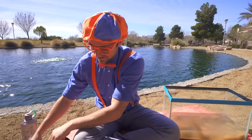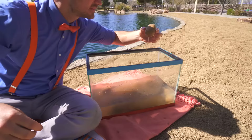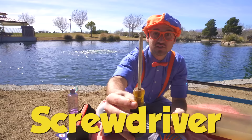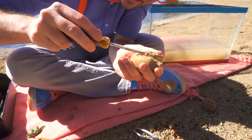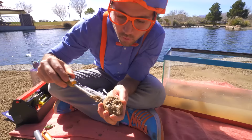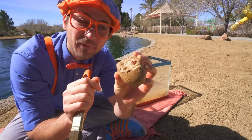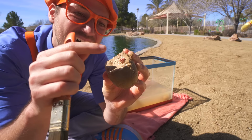Okay, let's see. How about this one? Yeah, that looks good. Okay, what other tools do I have in here? Ooh, a screwdriver. All right, here we go. All right, yeah. Good job. Oh, whoa. Oh, I see a little bit. Let's take our brush. Yeah. Good job. Do you see it poking out? Yeah. Okay, we need to do a little bit more. Okay, let's take the screwdriver.